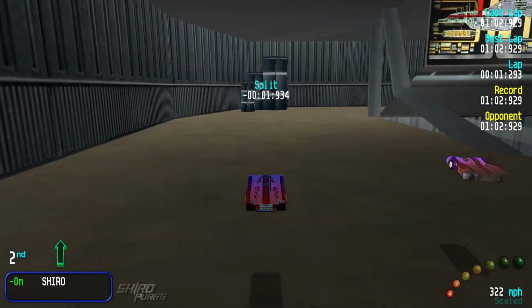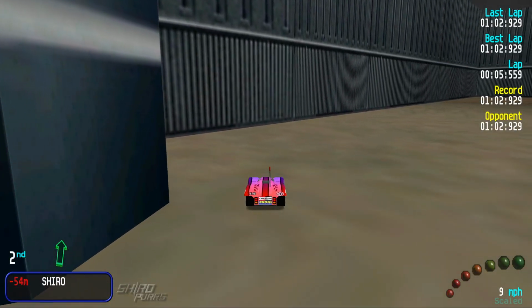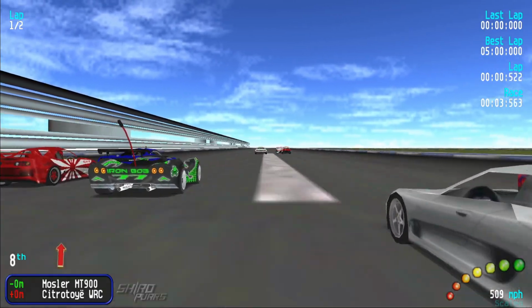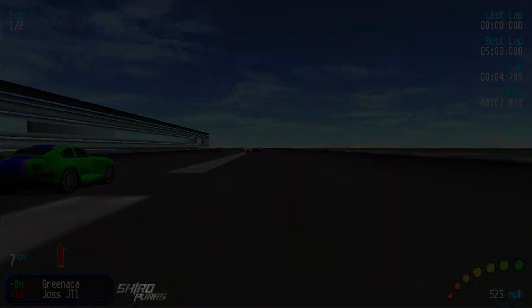Mini Champ sets a time of 1 minute 2.929, shattering Warbird's time by almost 4 seconds, but how long will that time stand? Probably not that long, knowing IronBob's other creations.